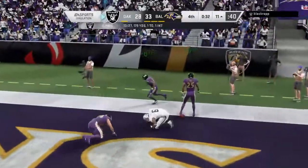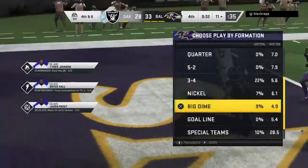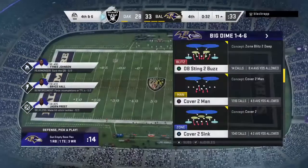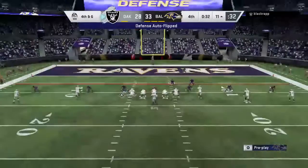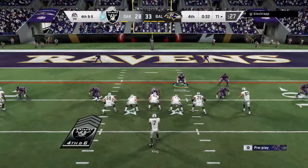To the end zone, but it's incomplete. So this defense, they looked a little shaky to start the drive, but bottom line, they're a play away from finishing it off. They rocked him a little bit on this drive, didn't they? But as you and I both know, it's not how you start, it's how you finish. They have a chance to end it right here.